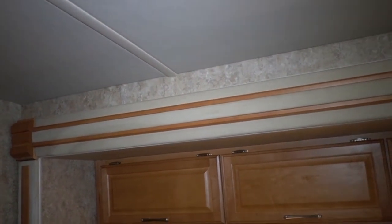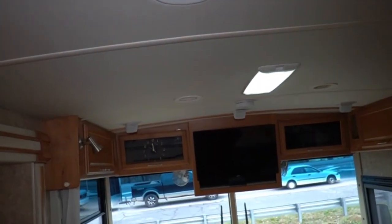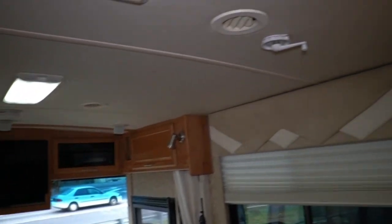It helps insulate your coach. And if you ever have a leak in it, this stuff will sag like an old car headliner. When you're looking at a used RV, I would rather see a used RV with this headliner in it, because I can tell if it's leaked or not. And I'm not saying that would hurt it, as long as it's been fixed.